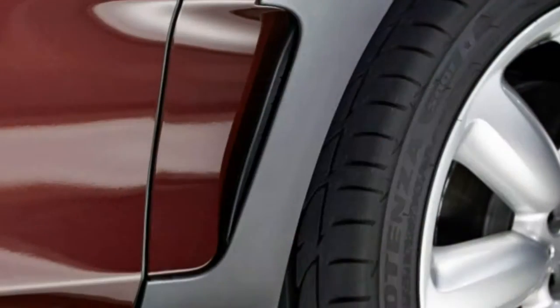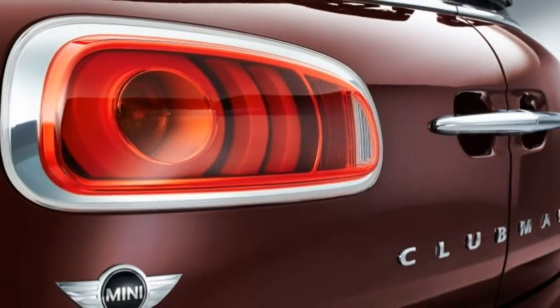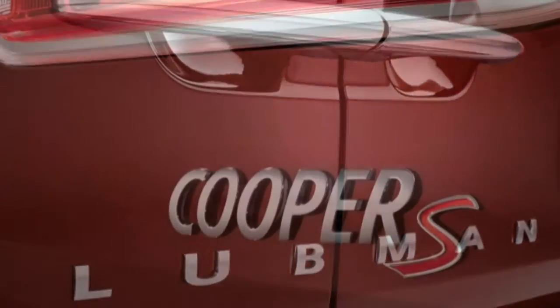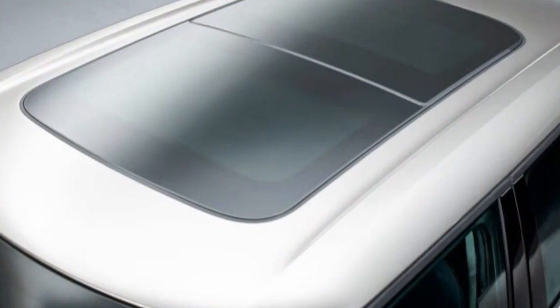Motivation is a relative concept, producing 134 horsepower and 162 lb-ft of torque. The 1.5-litre turbo 3-cylinder is nothing if not consistent.